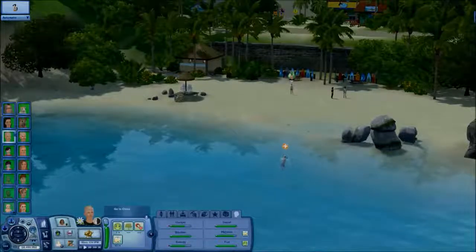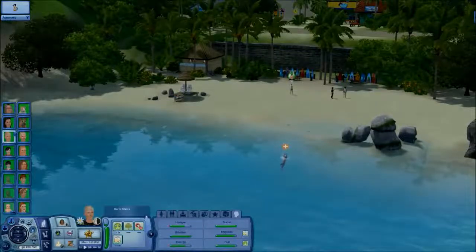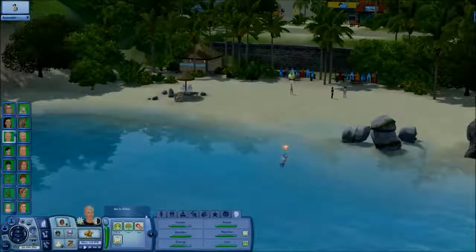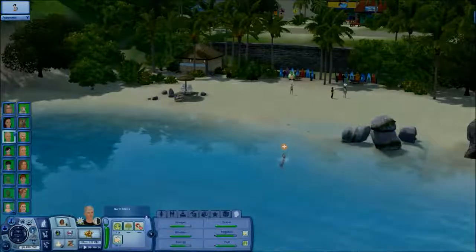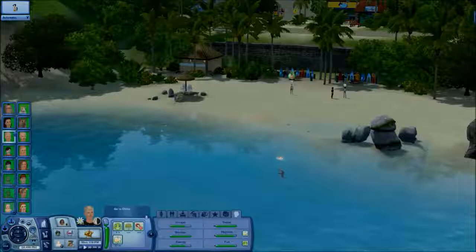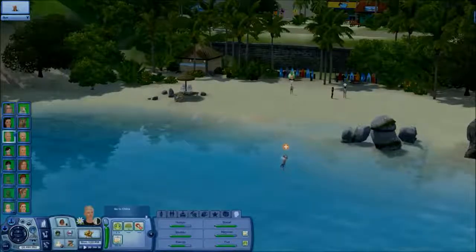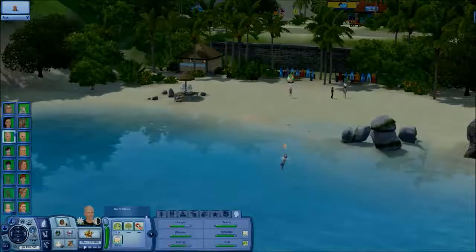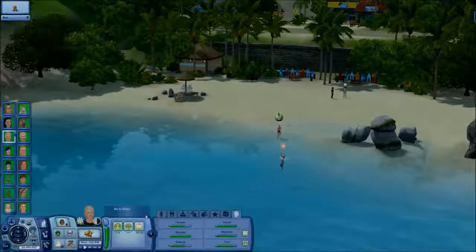Yep, there's the drowning sim. Come on, Sam, rescue the sim. Rescue your drowning sim. He's too busy surveying the beach. How long has that sim got to drown for before Sam's even going to notice it? Oh, he's noticed. He's running down now.